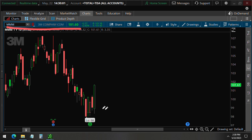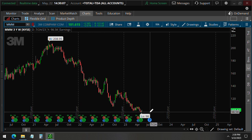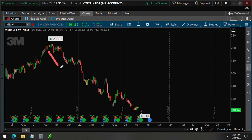Do you think it's going to drop more? Can it drop more? Let's look at the 3-year mark. Well, it has been on a downtrend, as you can see, ever since 2021. So how far is it going to go down? And that is why this short is on, because the trend is down. And as you may know, the trend is your friend.